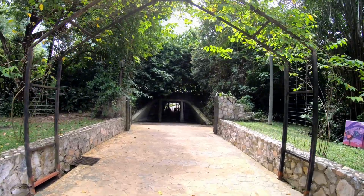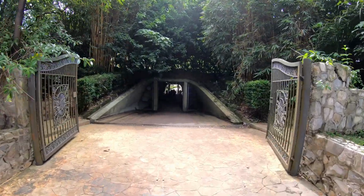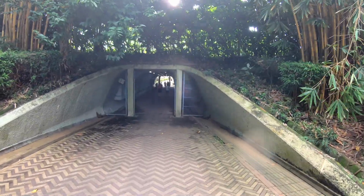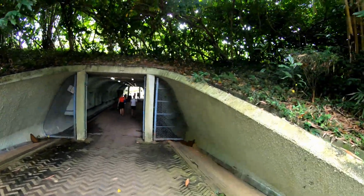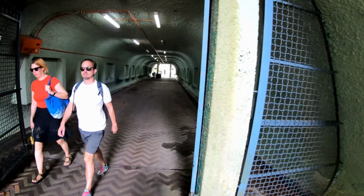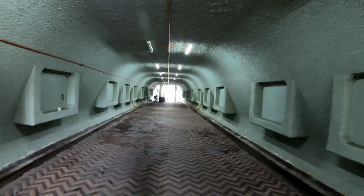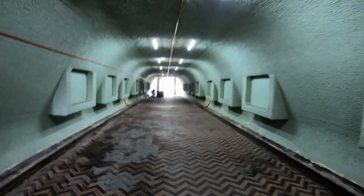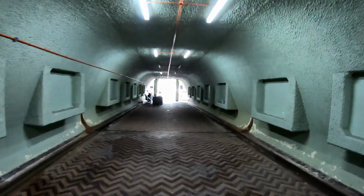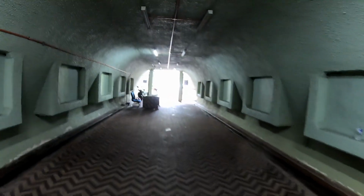This park is huge, by the way. 91 hectares. And I'm actually going under an inner tunnel, which is under the motorway somewhere, and I'm heading towards the bird park because I've come all this way, and there are many attractions here, and I can't remember what they are.